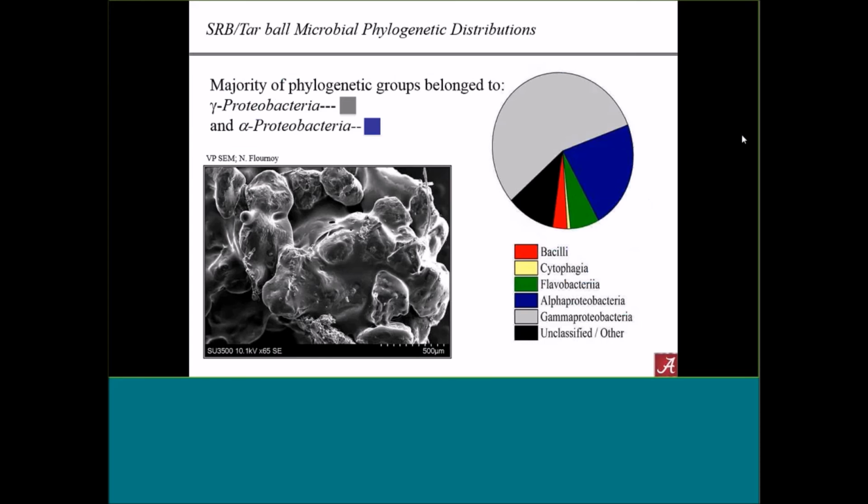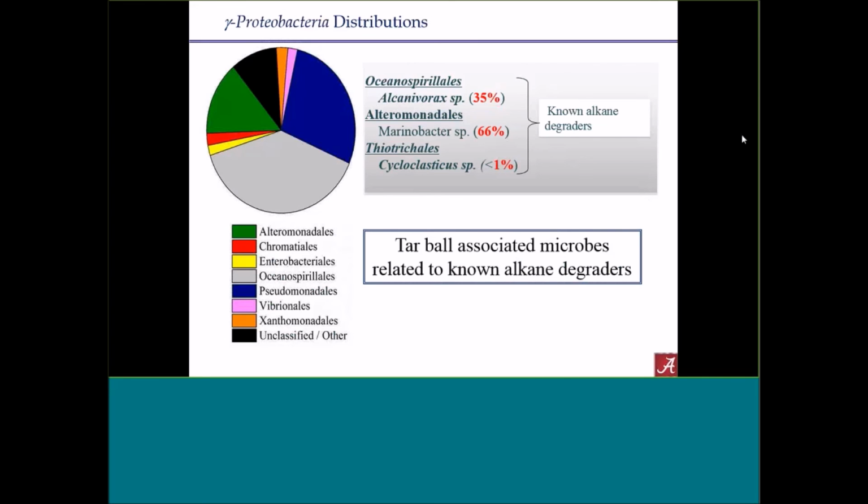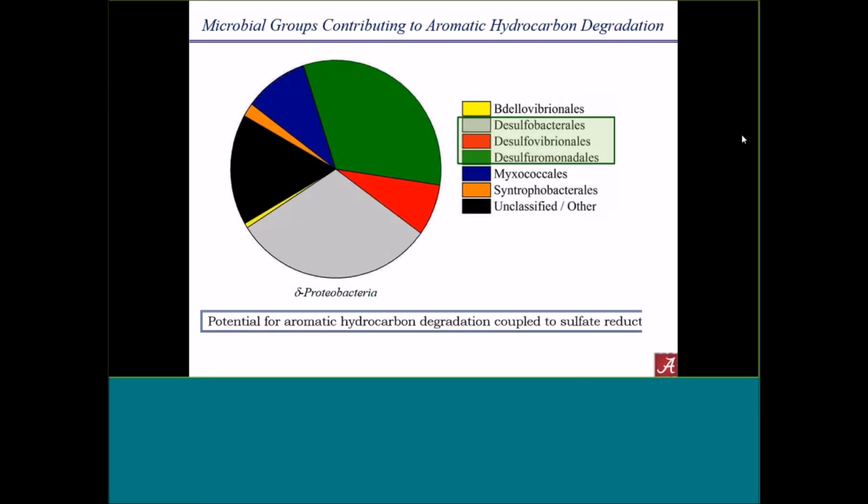Again, just DNA, right? And what she found was that in some of the tar balls, we would see organisms that predominate. This is the blue pie, which have known capabilities of degrading dispersant components. These are associated with the SRBs. She also found that the microbes, as you would hope, have genes for the degradation of some of the hydrocarbon constituents, like alkanes. She also found that anaerobic organisms, if you remember that chart of the metabolism, were also present on these tar materials. So all looking good.